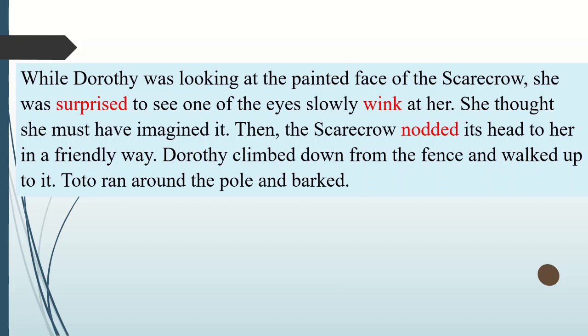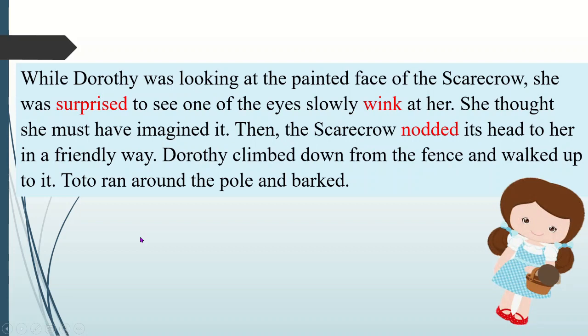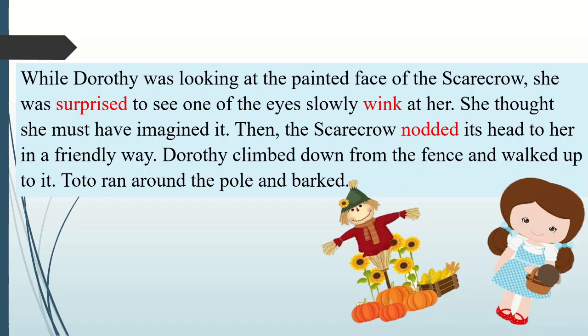While Dorothy was looking at the painted face of the scarecrow, she was surprised to see one of the eyes slowly wink at her. She thought she must have imagined it. Then the scarecrow nodded its head to her in a friendly way. Dorothy climbed down from the fence and walked up to it. Toto ran towards the pole and barked.